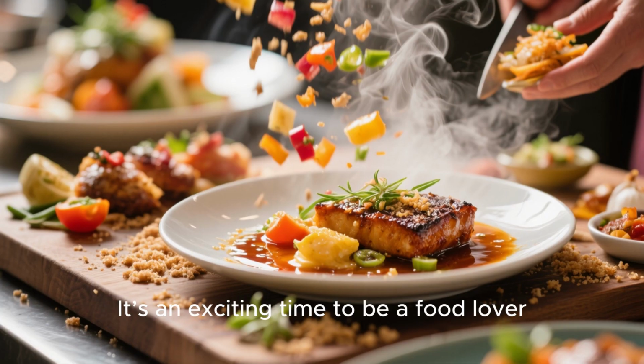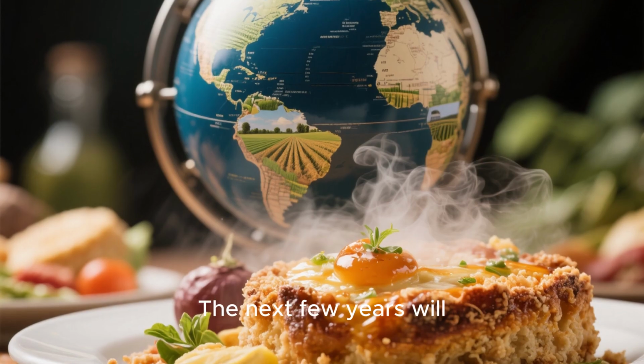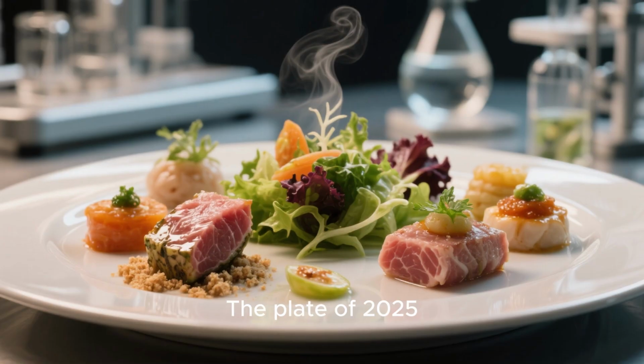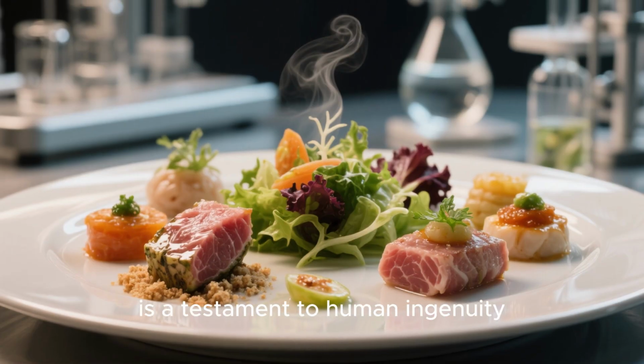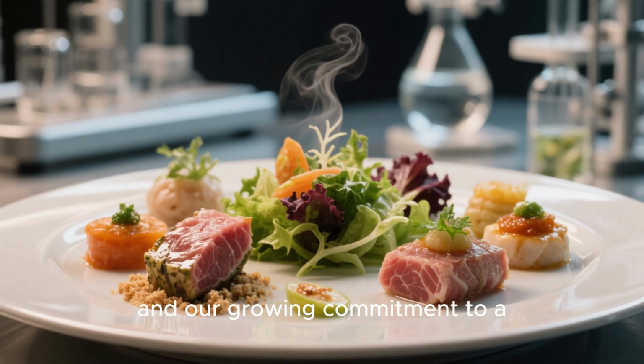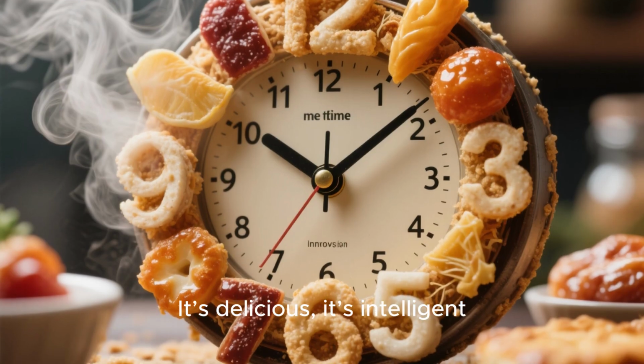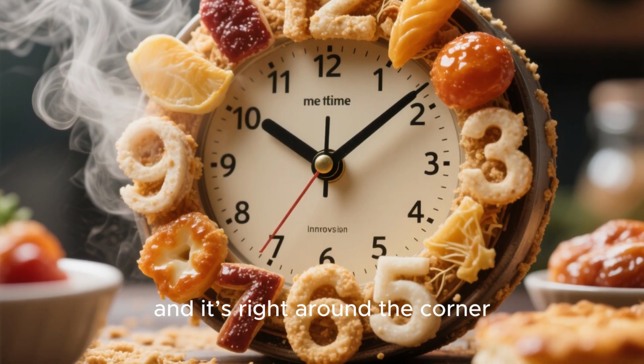It's an exciting time to be a food lover. The next few years will completely redefine our relationship with what we eat. The plate of 2025 is a testament to human ingenuity and our growing commitment to a healthier self and a healthier planet. It's delicious, it's intelligent, and it's right around the corner.